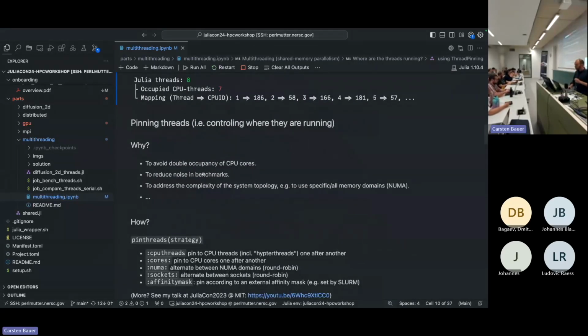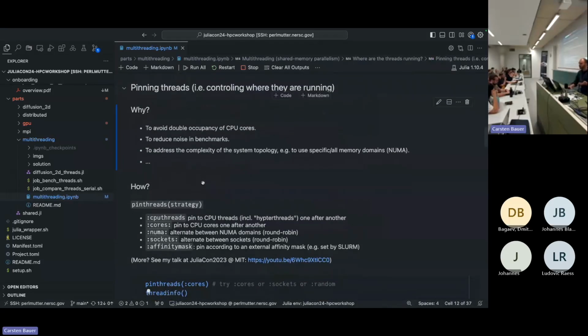All right. And that brings us to the next point. Now that I know where my stuff is running, how do I influence where my stuff is running, right? Maybe I want to get rid of this randomness and of having the OS scheduler say where things are running. And why would I do that? Multiple reasons. The ones I want to mention here is, obviously, you want to avoid double occupancy of CPU cores. You don't want to have 2 threads running on the same core, right? Because then they are sharing resources and fighting for attention, if you will.